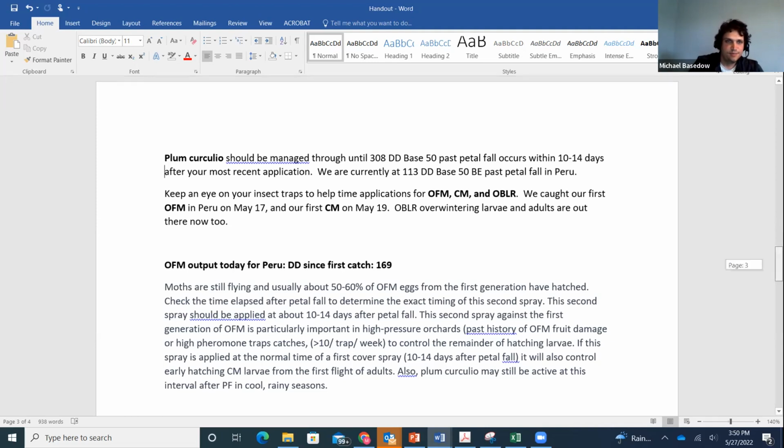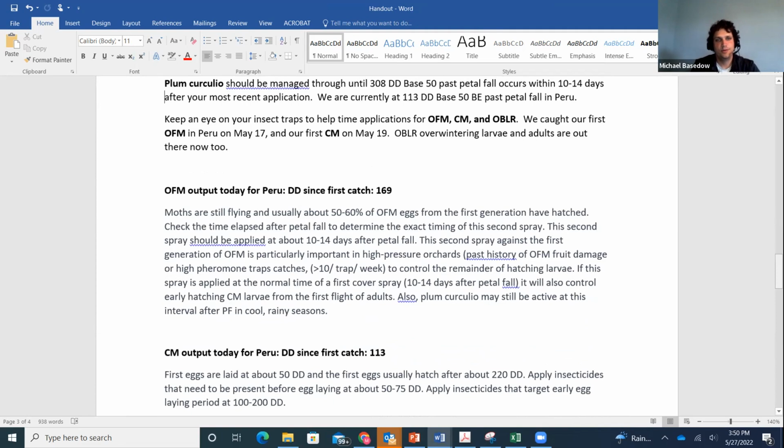And then just as an example, I did put in the output for the different models for Peru as of today. So you can see for Oriental fruit moth, we're currently at 169 degree days. I also put in the new output, which basically just tells us that your petal fall spray should have picked up that early bit of the larvae hatching. And then generally the second spray would be around first cover, 10 to 14 days after petal fall.